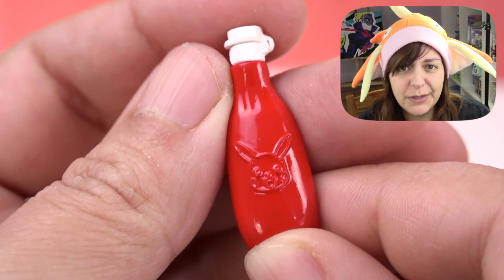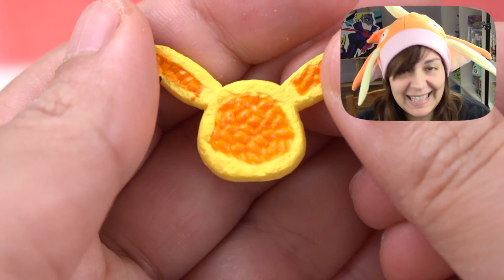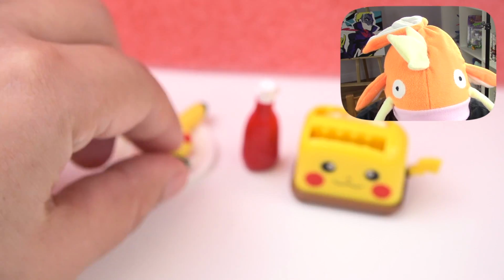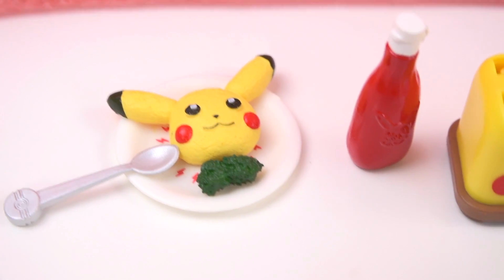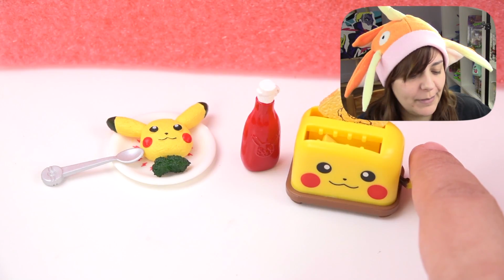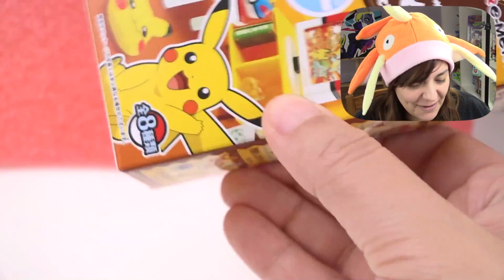Pikachu's face on the ketchup bottle. If I'm not mistaken, this is an omuraisu. They even added the details of the rice behind the omelet. This little breakfast set is just absolutely adorable. The detail with the broccoli in there, I know it's not a Pokemon breakfast with the broccoli there, just pretend it's trees. Already halfway through.